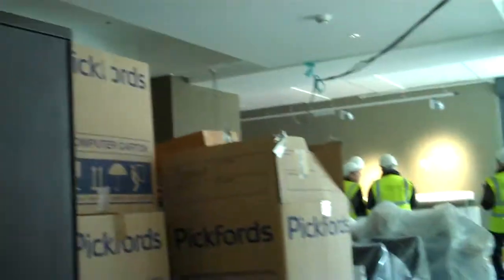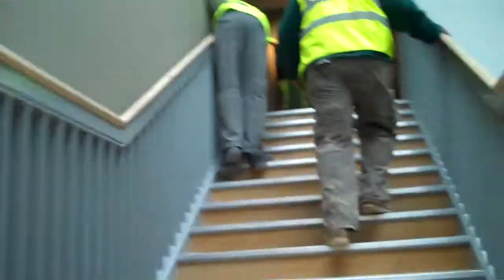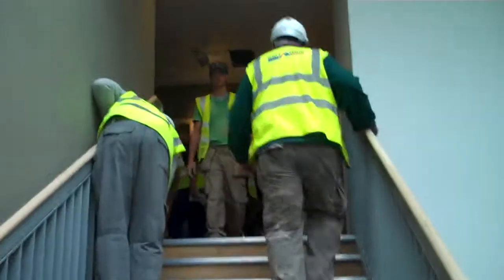Lots of work needs to be done to actually get it to a working standard. We've been told that the upstairs plug-in elements will be signed off, finished tonight, and that's where the Freshers Week events managers will be able to sell the wristbands and have the information point for all the freshers that arrive tomorrow.